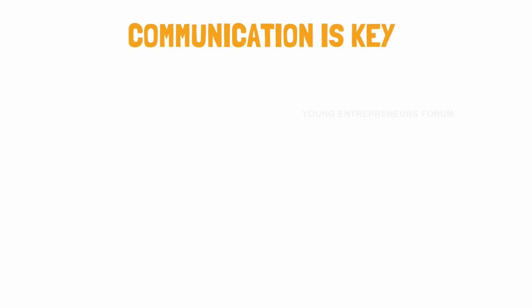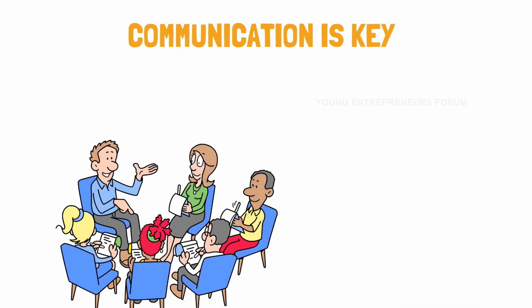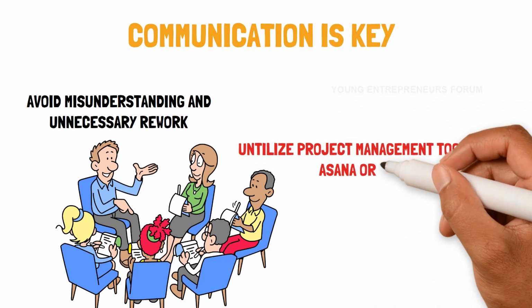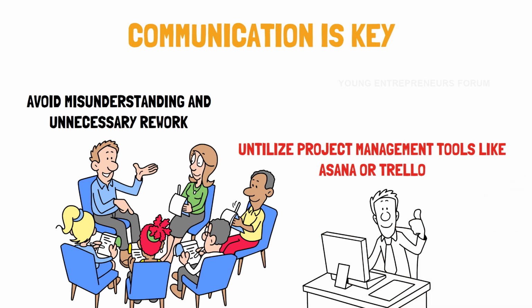Keeping everyone involved in the project well informed and updated will not only foster collaboration, but also avoid misunderstandings and unnecessary rework. Utilize project management platforms like Asana or Trello to facilitate seamless communication and streamline workflow.